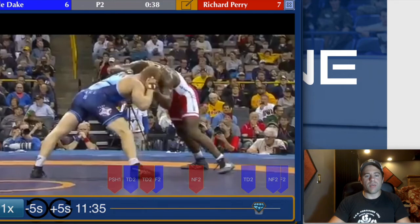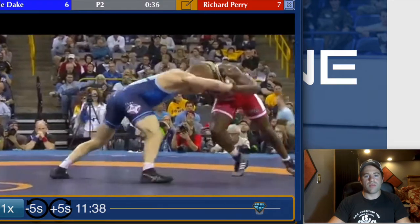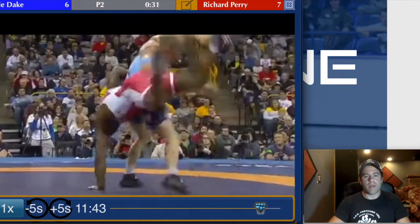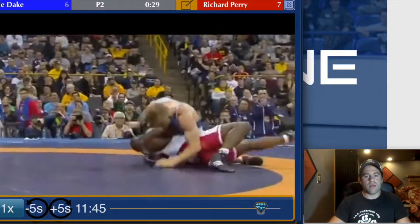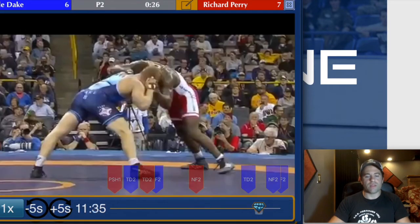So you see Dake pushing on Perry, and he's kind of looking for that push out. Perry's pushing back, and as soon as Dake feels Perry push back hard, he shoots the single. And then he comes up. Perry tries to come back and crotch lift, can't do it, and ends up getting crotch lifted himself. Just some beautiful wrestling from both guys.